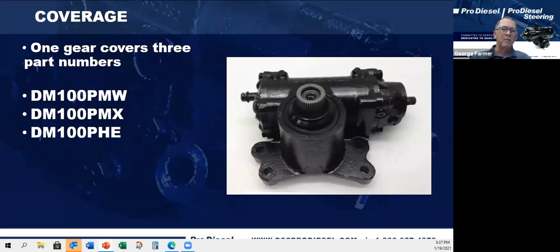Let's talk a little bit about coverage. One gear sometimes can cover 3 different part numbers. As you can see, these 3 gears are all covered by the PMW unit. So instead of your team having to stock 3 gears, they can stock 1 gear and cover all those. Those are the kinds of things that Chad and his team have in the application guides that we've given them. You can also find that out if you call our team and say, hey, I need this gear, and we're going to be able to help you get the right gear that fits your unit.